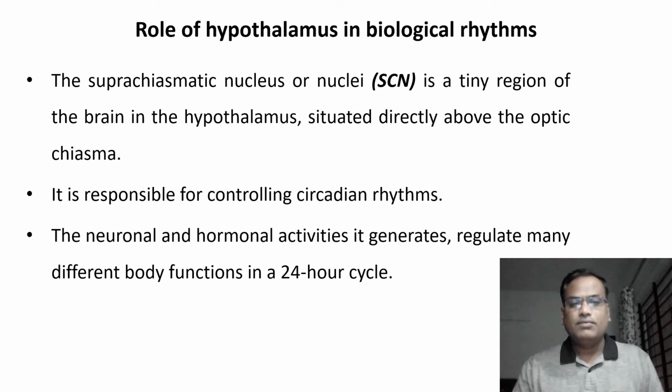Let us move on to the study of role of hypothalamus in biological rhythms. Hypothalamus is the most important part of the brain controlling all rhythmic activities of the body. The suprachiasmatic nucleus or nuclei, SCN, is a tiny region of the brain in the hypothalamus. It is situated directly above the optic chiasma. Just remember SCN, suprachiasmatic nucleus of the hypothalamus, because the whole hypothalamus is not involved in this. The SCN part is the one which can be considered as the master controller of the circadian rhythm of the body.